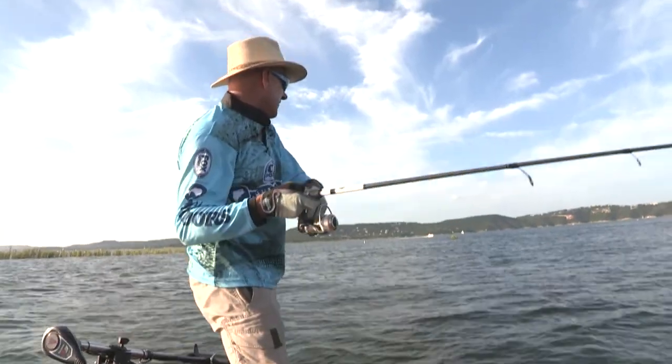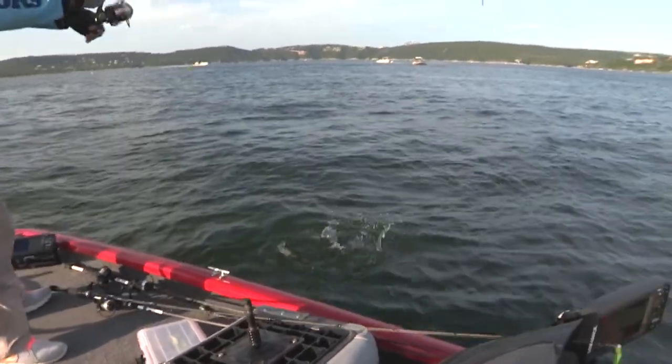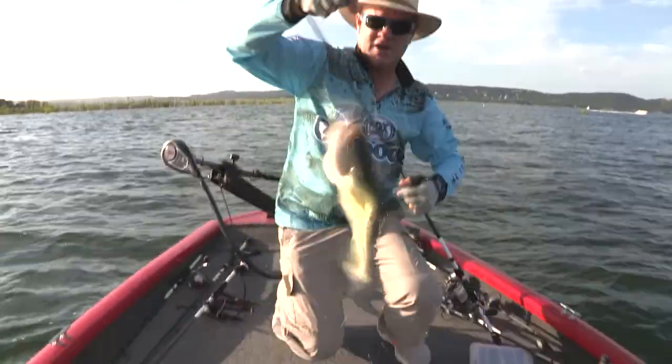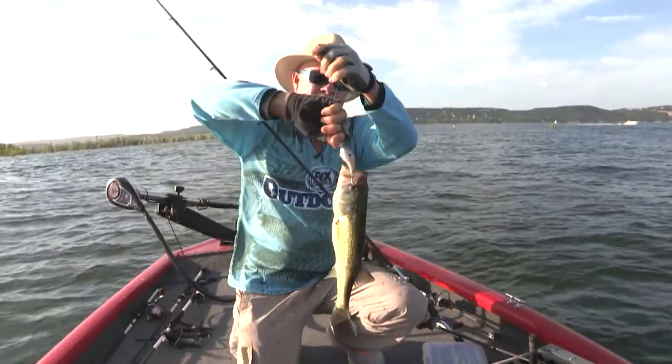Oh, there we go. There's one more decent bass right there. Look at this. Don't you throw that crankbait. All right, in the boat you come, baby. Way to go. All right, there's one more for you.